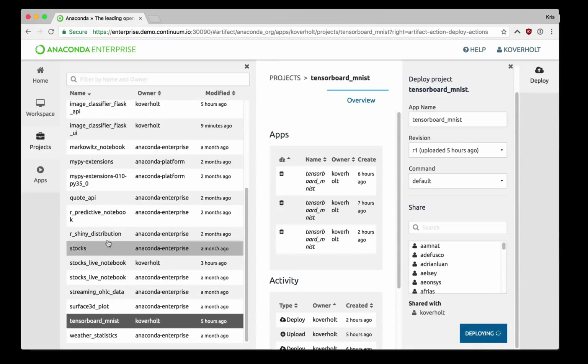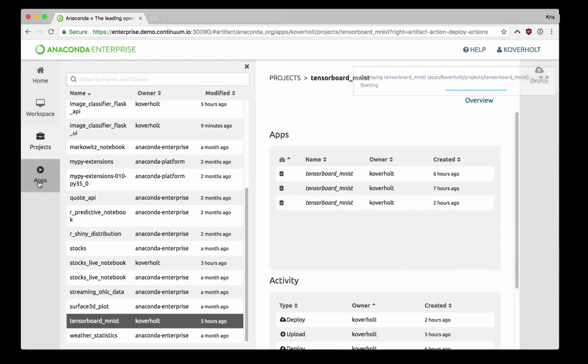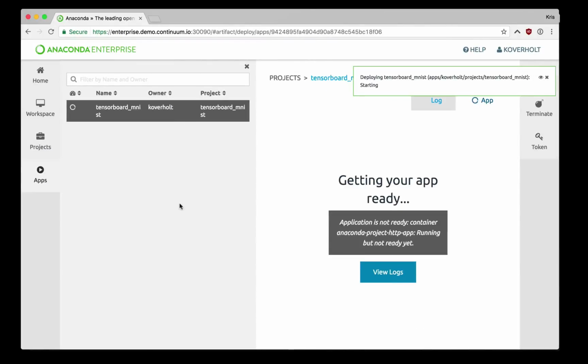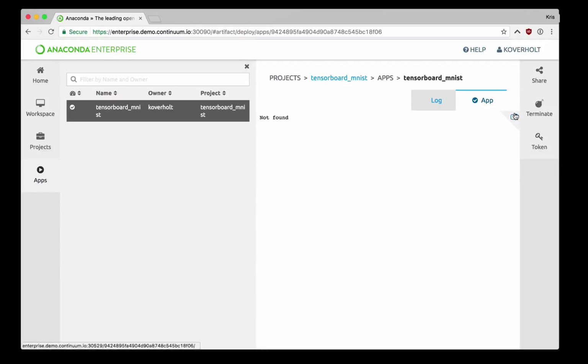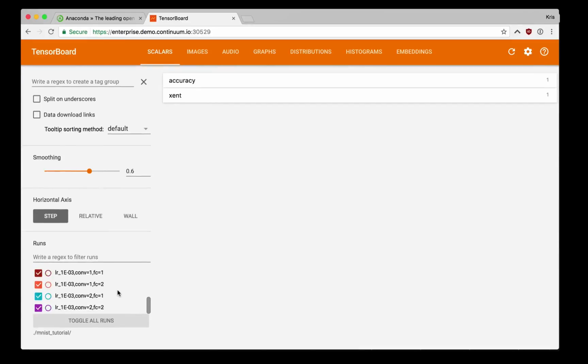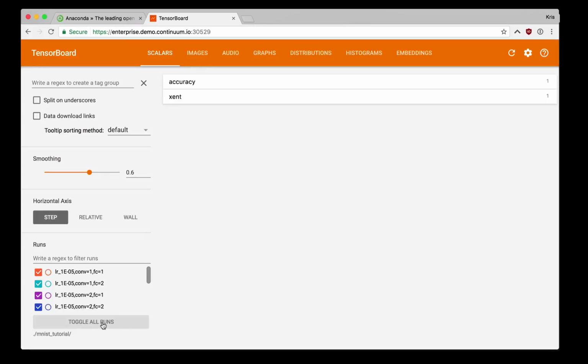So with one click, just like everything else in Anaconda Enterprise, we now have a secure and scalable deployment of our TensorBoard application. After a few moments, it's recreated the data science environment and all the dependencies I need to run TensorBoard. So I can open this up at its unique endpoint in Anaconda Enterprise, and after a few moments it loads the data, and in the TensorBoard interface I can look at all the different runs across my model. I can look along the top navigation bar.